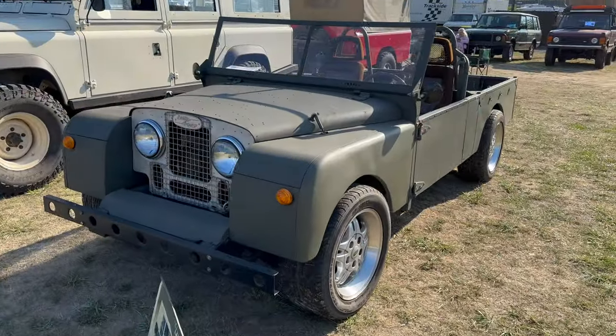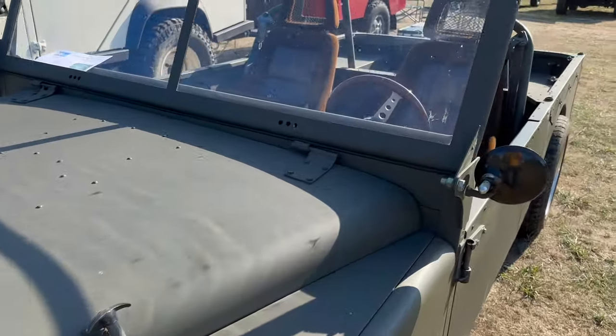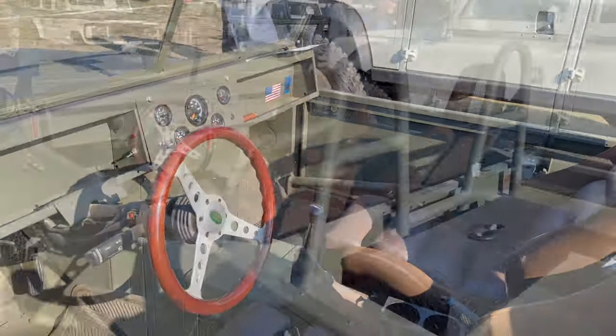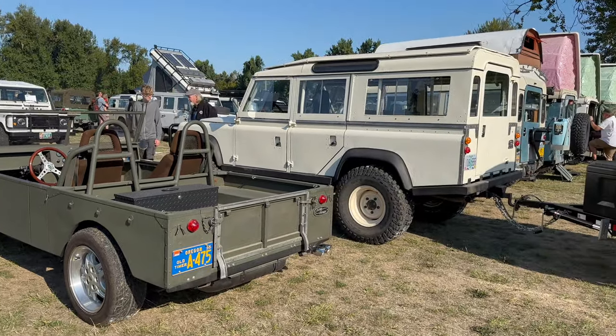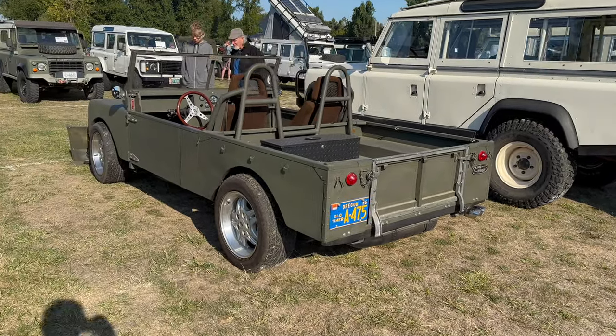Next, we have a little hot rod. This Series Land Rover also has a Chevrolet V8 under the bonnet. You can see it's been lowered quite a bit. It's another Land Rover next to it. That's the height that it should be sitting at. And look at it now.